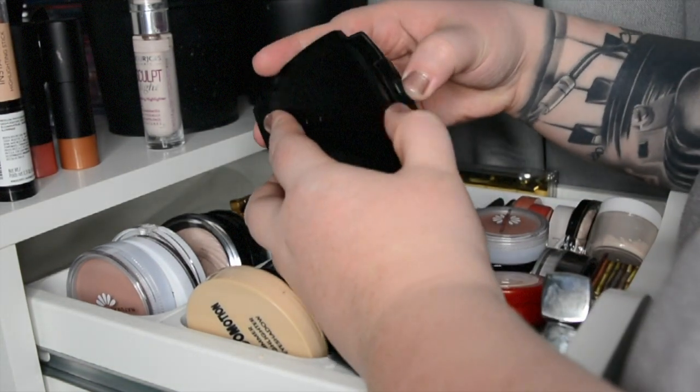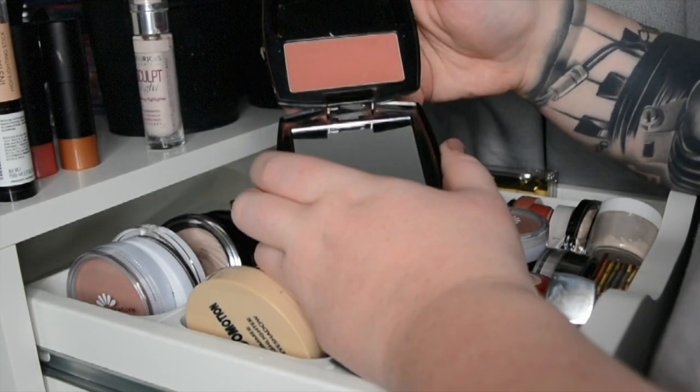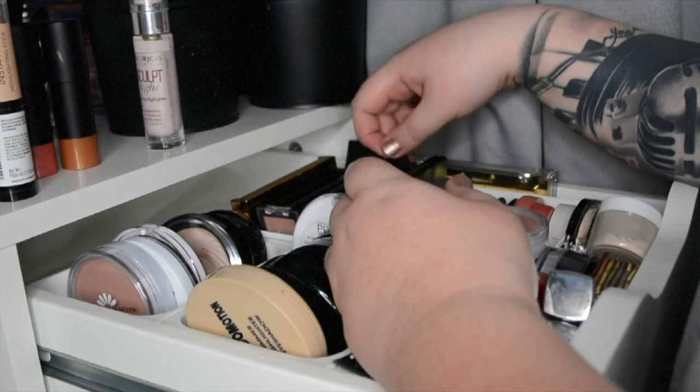Then I have this, which is an old Avon True Colors blush in Rosette. This is actually a really, really nice color, and I don't have another color that's like that, so I haven't got rid of that yet.